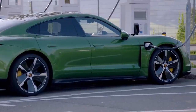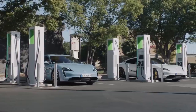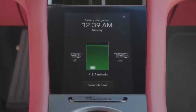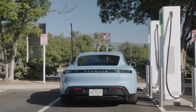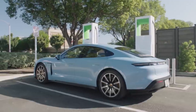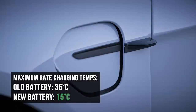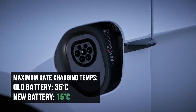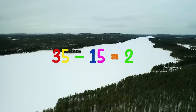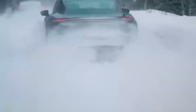And perhaps you missed when I said in ideal conditions. The real world is messy. You end up at a charger when it's cold outside, and suddenly all the numbers are way off, and charging can take much longer. Not the case with the new Taycan, which has vastly improved the breadth of conditions that it can accept fast charging. The old battery needed to be at a balmy 35 degrees Celsius to charge at its maximum rate. That's now just 15 degrees Celsius for the new battery, a drop of 20 degrees according to my calculator. This has really important implications, which can be better understood through two different scenarios.